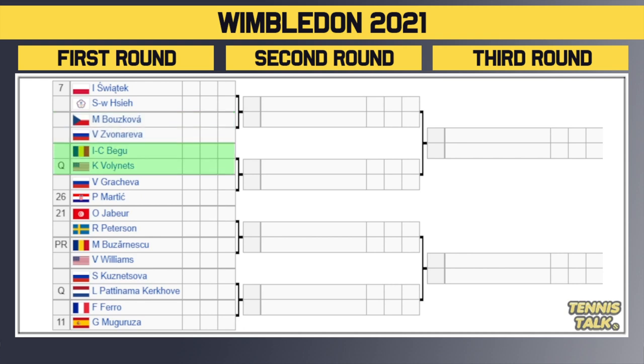Then we got Begu versus the qualifier Volynets. The winner of that takes on either Gracheva or the number 26 seed Martic in the second round. Then we got the number 21 seed Jabeur taking on Pedersen in the first round. The winner of that match takes on either Buzanescu or Venus Williams in the second round. Then we got Kuznetsova versus the qualifier Kirkov. The winner of that match takes on either Ferro or the number 11 seed Muguruza in the second round.